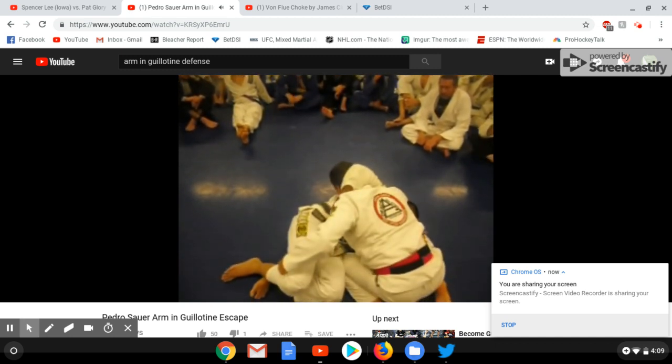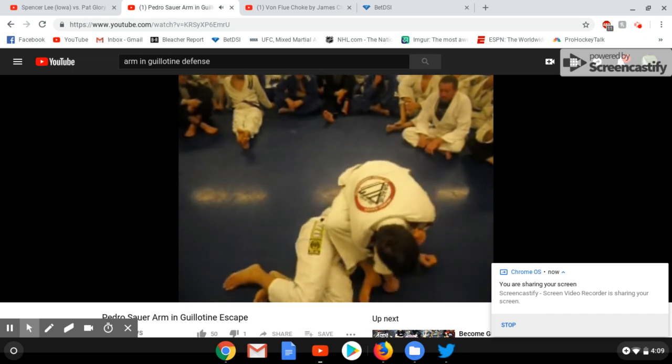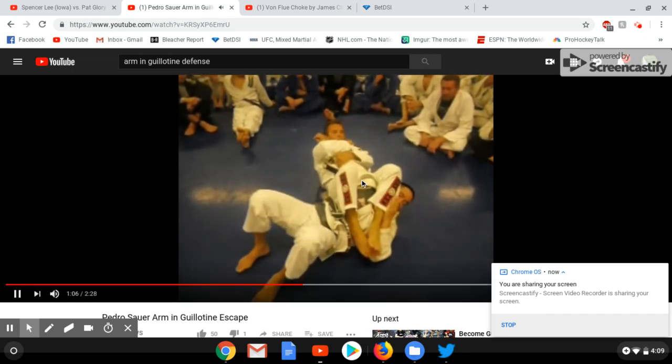This is where you would get your 2 points for a reversal in all likelihood, and then get some back points too. And now he's just showing off a little bit and showing an armbar from there. Obviously, you wouldn't be doing that in a wrestling match.